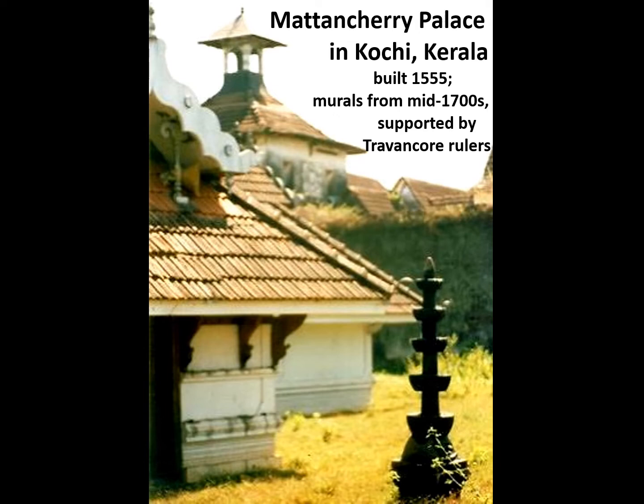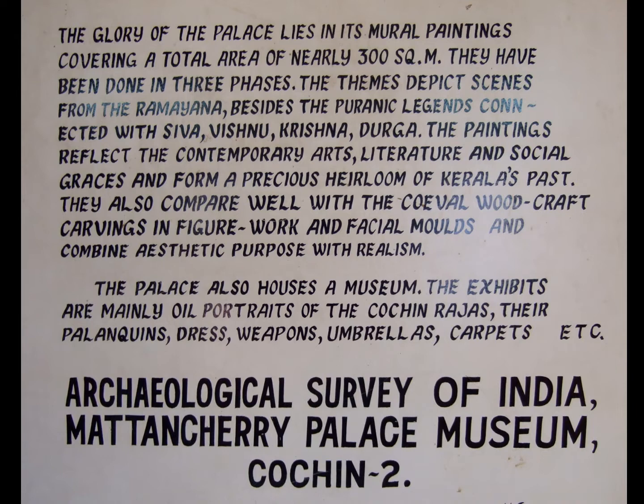In Cochi, the Mattancherry Palace was constructed in 1555 by the Portuguese, actually, and later gifted to the King of Cochin, and later renovated by the Dutch. So it's often called the Dutch Palace. It's looked after by the Archaeological Survey of India. The wording begins, "The glory of the palace lies in its mural paintings."